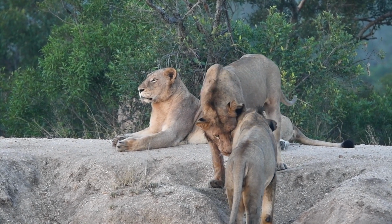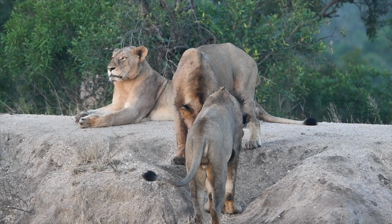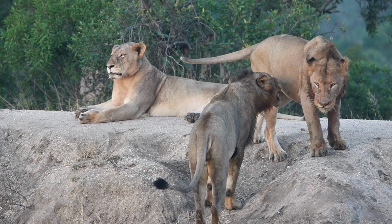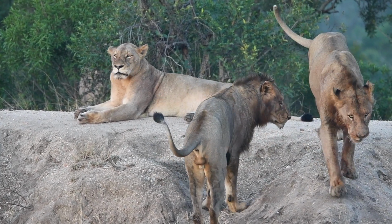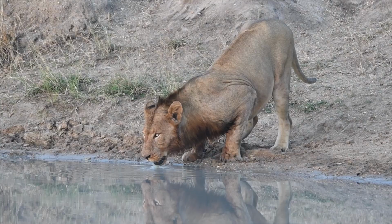Some have got a little bit of blood on their faces, but don't have very large bellies. And some of the females are still keen to hunt. So maybe they killed an impala last night. For 10 lions, that's not sufficient.